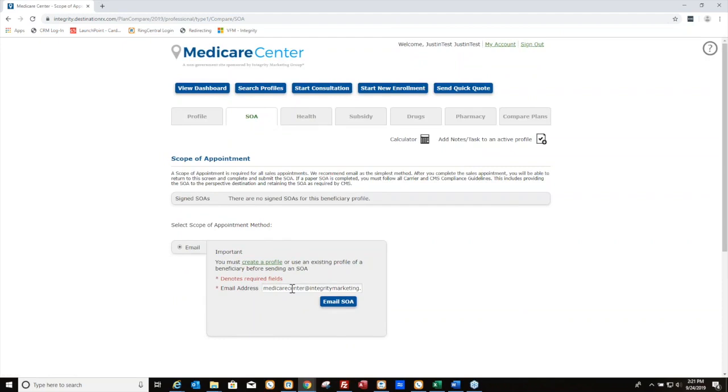So if we chose to collect the electronic scope of appointment, you would just simply click email SOA. So what that's going to do is email the scope for completion to the consumer, which we'll do. However, you do have the option to collect a paper scope of appointment. Very exciting news this year as well. You will be able to upload a paper scope if you do collect that. So if you upload a paper scope, you're going to see a little button here that says upload. You would simply click it, select the PDF copy of the scope, and upload it. So that'll always be stored within the consumer's profile.